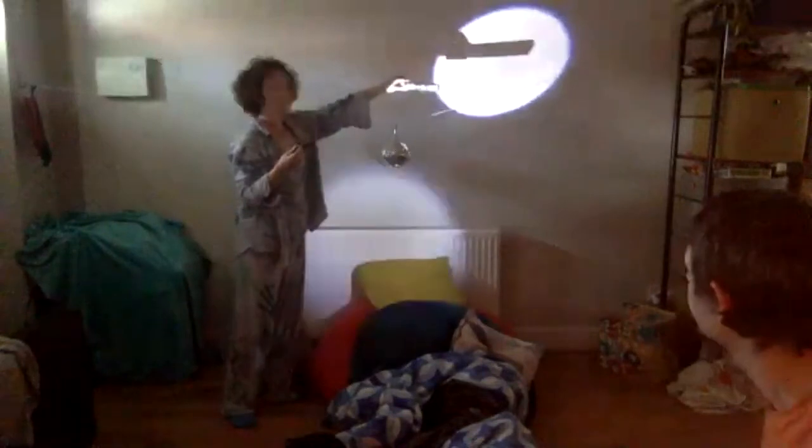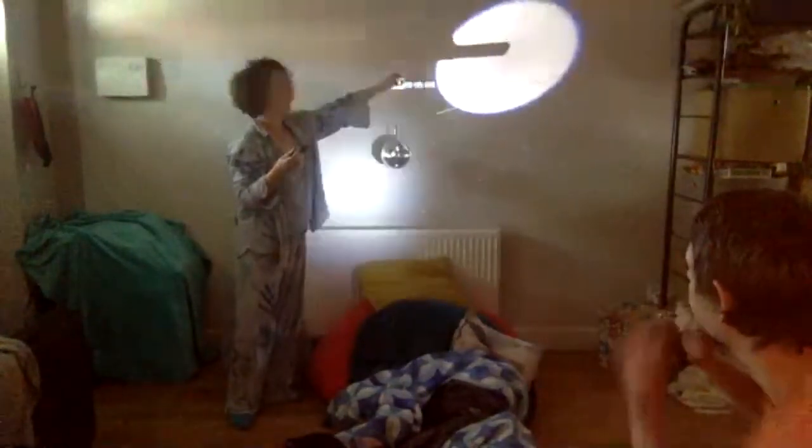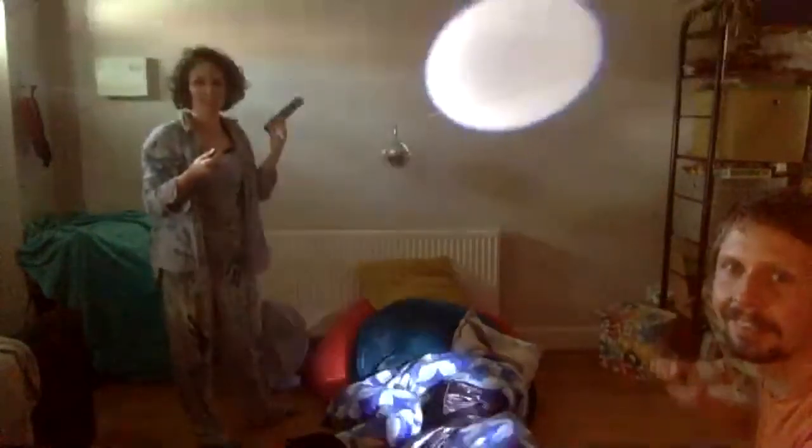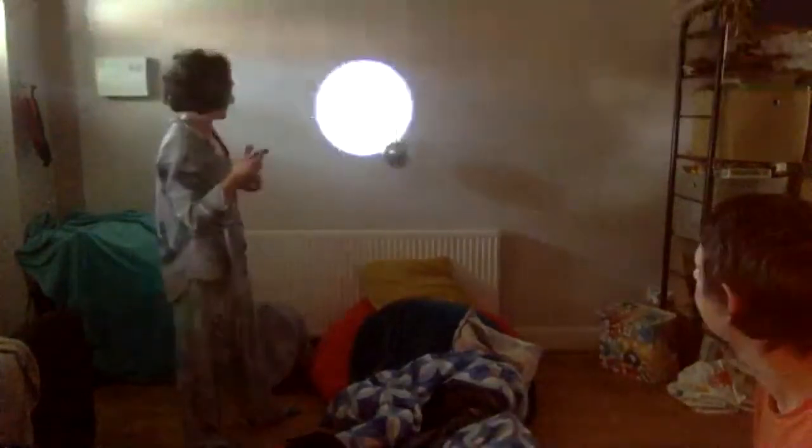So straight away, without doing very much, you've got the opportunity for some storytelling with your little one, which can make the dark automatically just seem like quite an exciting space rather than a daunting space.